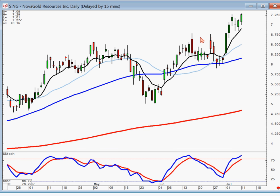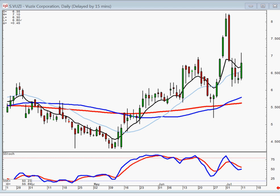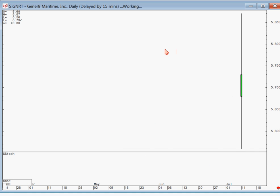Nova, just stay long. This is kind of a little J-hook pattern in progress. And Vuzi, nothing to get real excited about on this one. At best, you're in a very slow uptrend. Now, you can be buying this one if you like on positive trading because of the Morningstar signal. It just doesn't have a chart that's telling you there's anything dramatic going on.